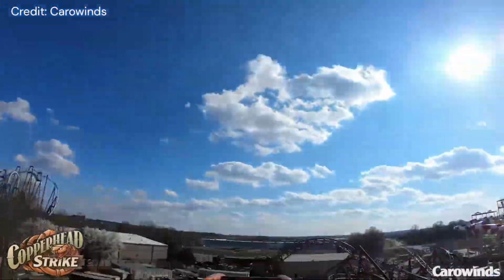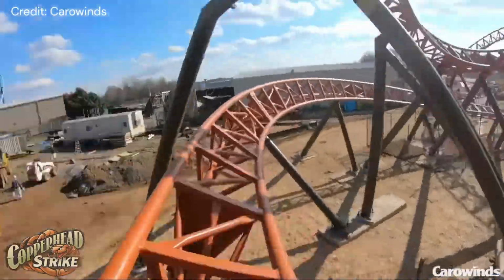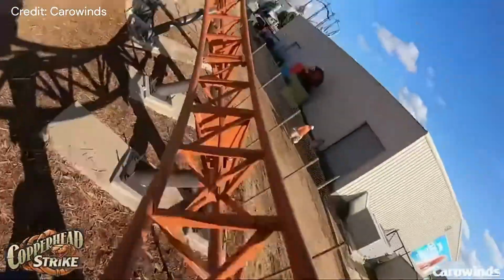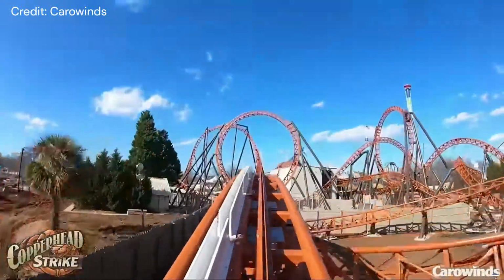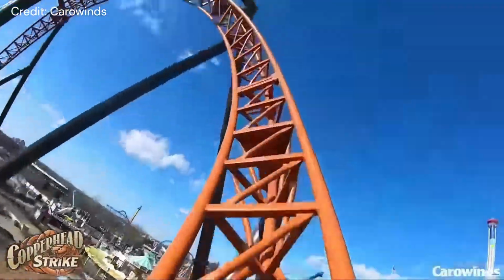And the inversions have versatility because they can be hang time filled or whippy. And Mack has shown that they can sprinkle in good airtime in many of their coasters. This will solve many gaps in Kings Island's lineup and make it virtually perfect. But there are 3 that I would argue that would make Kings Island a top theme park in the world.